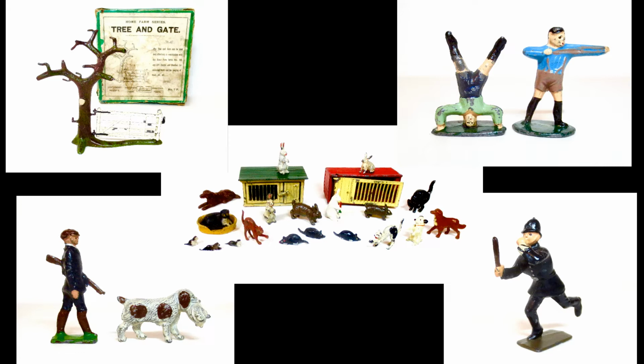And then in the center here, we have lot 2123, the farm animal assortment. It is 22 pieces in total, and I just think it's absolutely adorable. So we've got the rabbit hutches, mother cat in basket with kittens, and some farm dogs, and there's also a rare Pixieland black cat in there. That looks like it might have your name all over it. You never know.